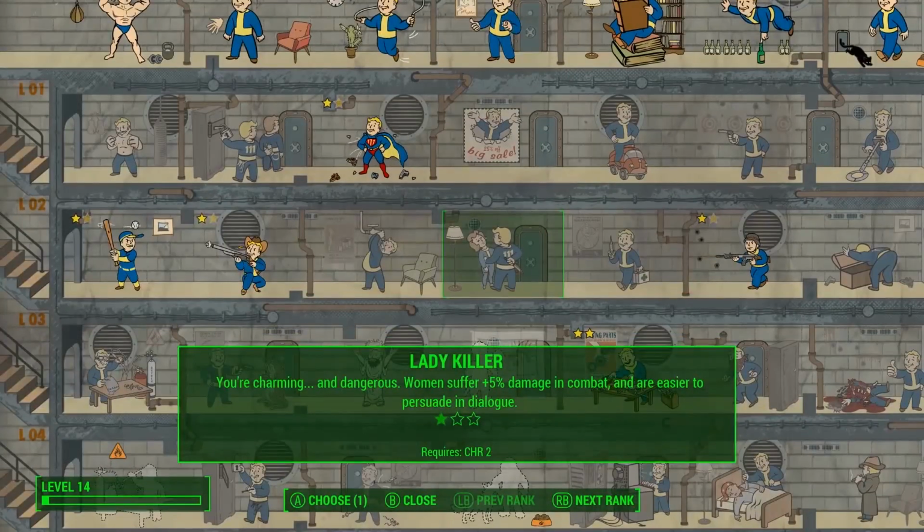Next up is the level 2 perk for the Charisma perk tree, Ladykiller, which should be familiar to Fallout fans. You're charming and dangerous. Women suffer plus 5% damage in combat and are easier to persuade in dialogue. So overall fairly similar to Fallout 3's version of the perk. And like in Fallout 3, my assumption is that if you play as the female protagonist, the perk will be replaced by Black Widow. This perk has 3 ranks, each of which likely amplify the damage dealt to the opposite sex, as well as the interactions and dialogue options with them.